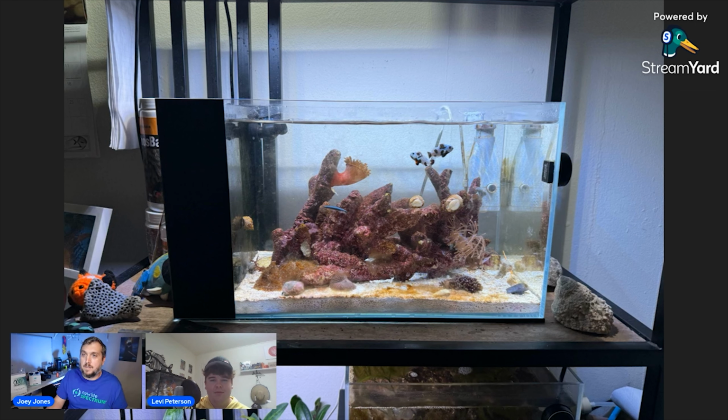Yeah. And then up next, this is a newer tank. This is Elizabeth's tank. Yep. She has a couple, I don't remember the name of them, I think they're called black storm clowns. Okay. And she has 2 neon gobies. There's another fish in there, like a leopard puffer. It's a Toby puffer, but with a leopard print. It's really cool. I wish I had a picture of it, but it hides all the time.